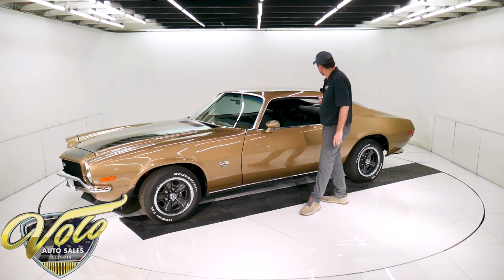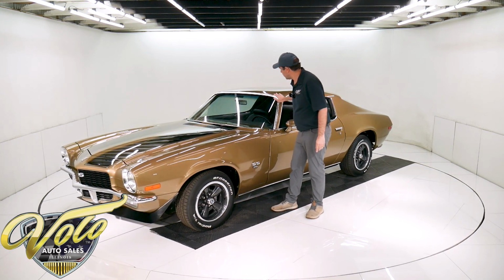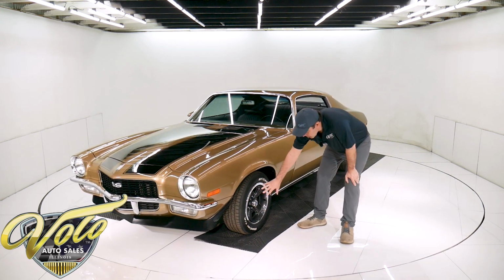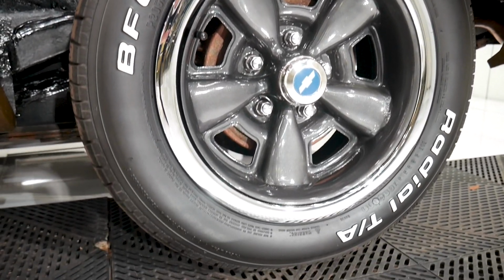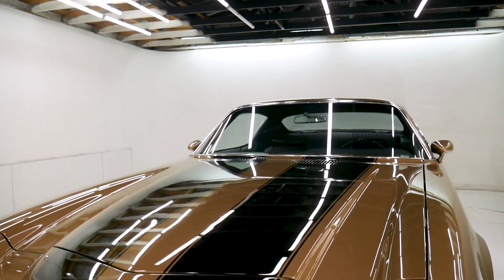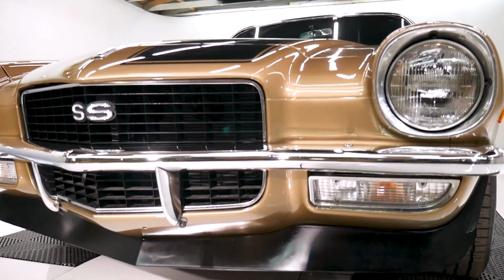All this trim is all optional. The back of the hood, it's all optional trim. It has sport mirrors, new emblems, completely restored wheels. They're high gloss, new center caps, lug nuts, trim ring. BFGoodrich tires have no miles on them. All the trim up here, the emblem, grills, bumper, lenses, bezels, all of that's been replaced.